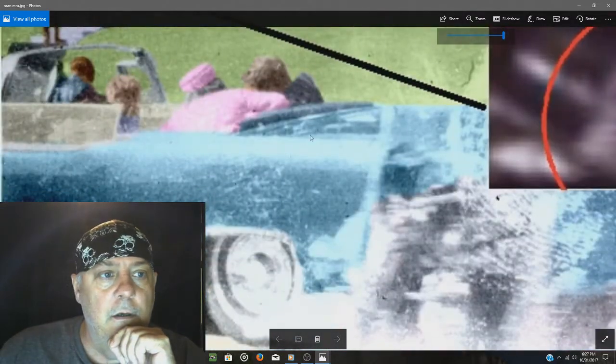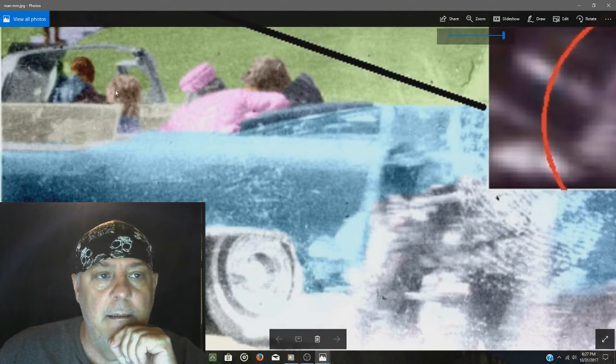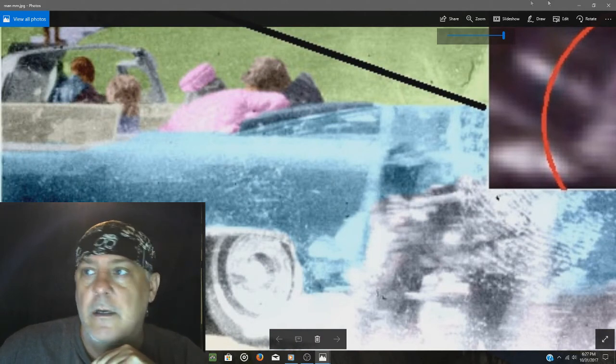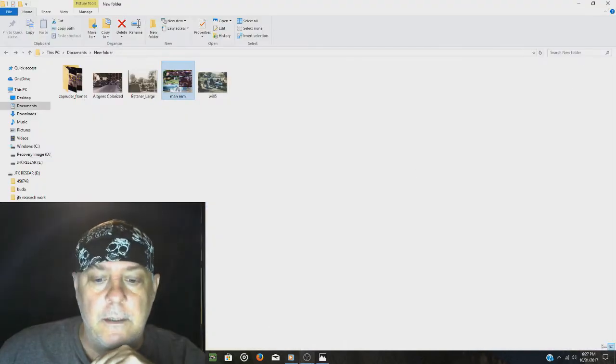And we're going to take a look. There is not that much space in between Mrs. Connolly and Mr. Connolly. There's not that much space at all. So if the driver, Greer, took a shot to JFK, as people claim, he would have shot Mrs. Connolly in the head or Governor Connolly in the head. He would have shot one of them two before he even would actually have a clear shot to JFK.